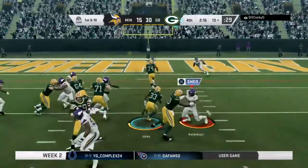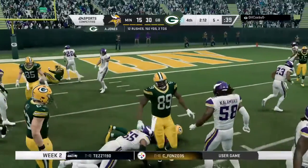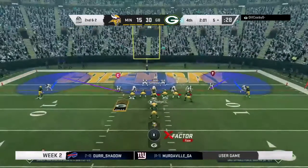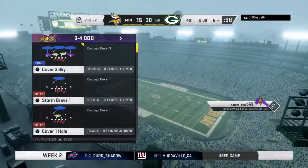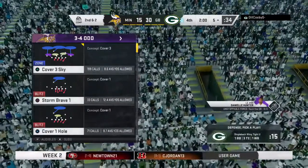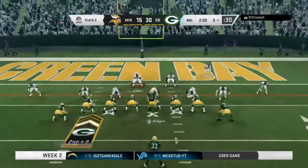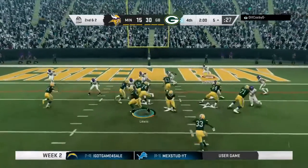Now a 1st down carry by Jones. Now the result here, a pickup of 8. Leaves him with 2 to go on 2nd down. 2 minutes left to play in this football game here on EA Sports. So it's Packer football here as we welcome you back. And you'd have to figure they're just looking to burn these final 2 minutes away and get out of here with a victory.